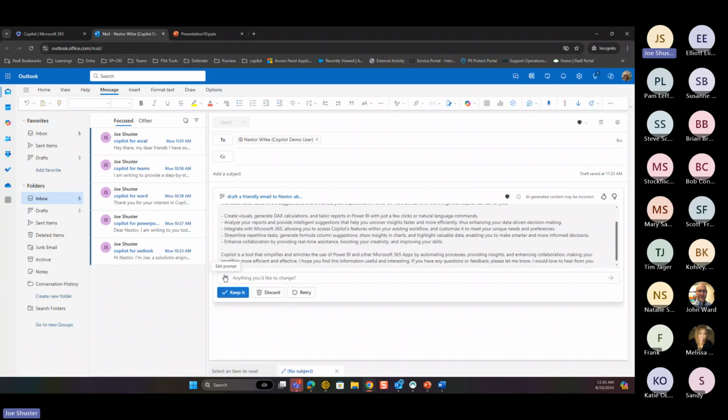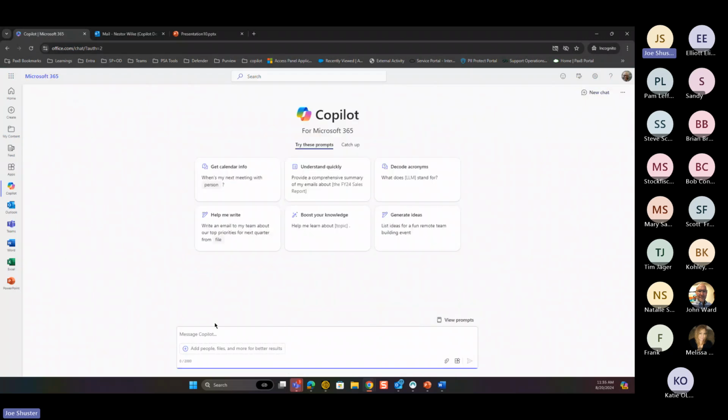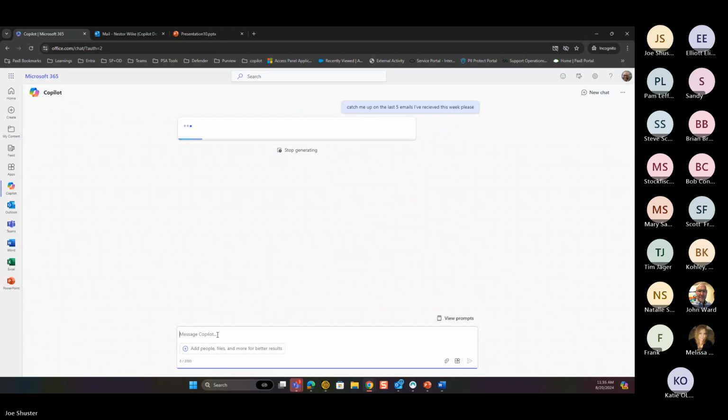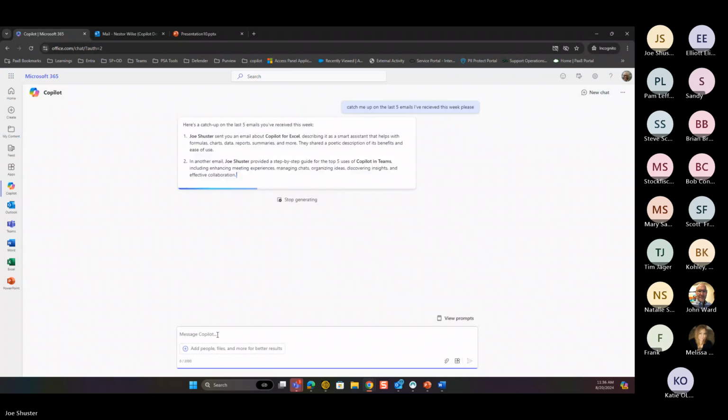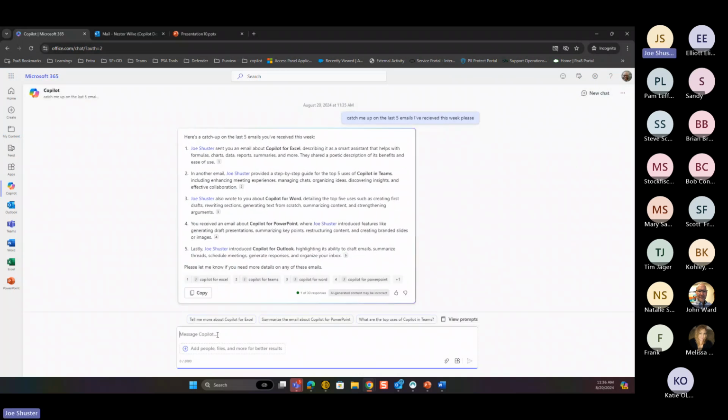So within Outlook, it's going to behave very similar to just drafting within Word or something like that. But you can also use it, let me just start a new chat here, as a sort of e-discovery tool. So you can say something like, catch me up on the last 5 emails I've received this week, please. Look at that. They're all from me. It's lonely in this tenant.